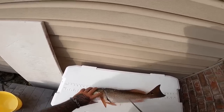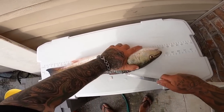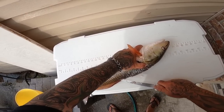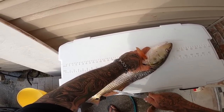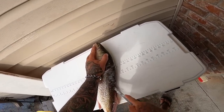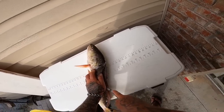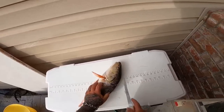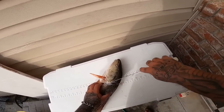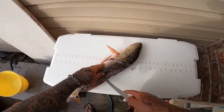All right, make an incision just like that. Then we're going to come around here. We're going to go underneath, go around that backbone. I'm going to take our knife and we're just going to go right along that backbone a little bit. You could go up here and get more meat up here. I just didn't, but you could take it around and get a little bit of that meat. I probably should have done that, but I didn't.